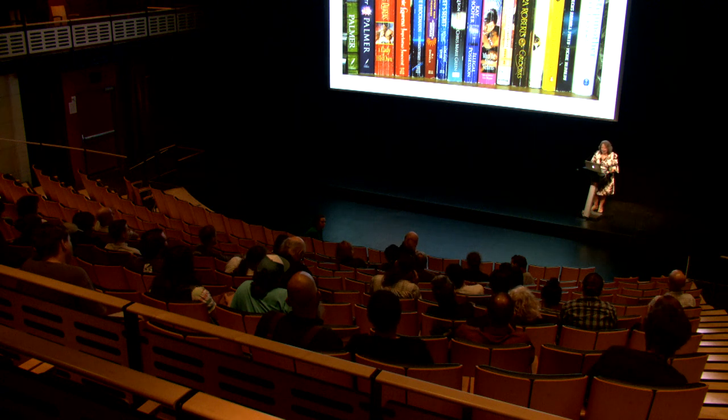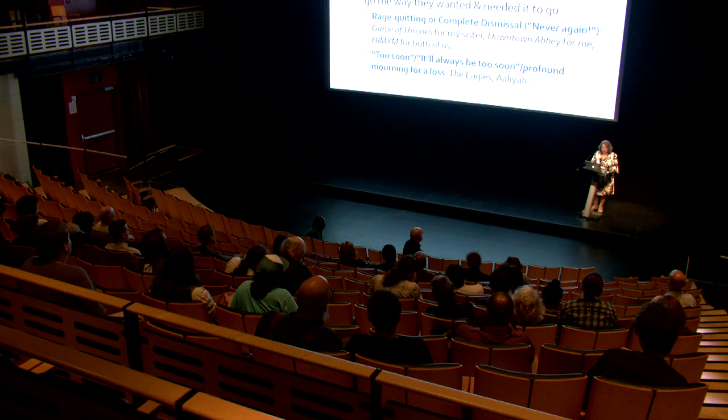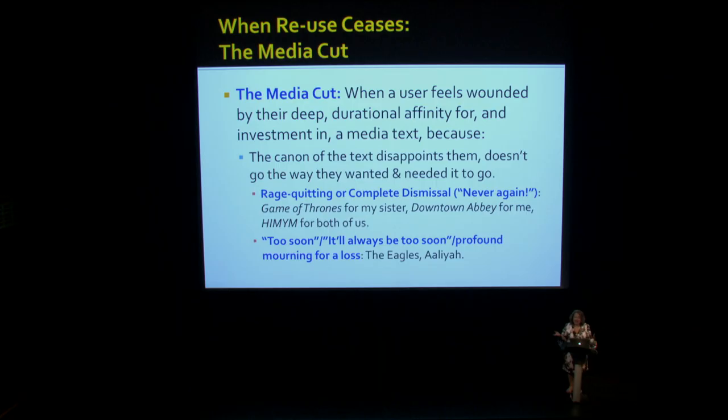I know exactly the example I'm going to use, because I thought this film did such a great job of dramatizing it. If anyone's seen the Silver Linings Playbook movie by David O. Russell, there's a point in which the protagonist, Pat, is reading The Sun Also Rises by Hemingway. And at one point, he closes the book and throws it out the attic window. And that, to me, is rage quitting in an analog sense. It's the moment when your favorite character dies and you're just done. You've totally had it with that book. Even if you loved it until that moment, the text didn't go your way.